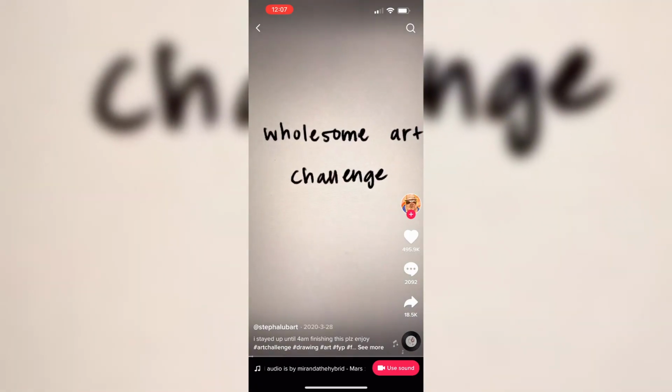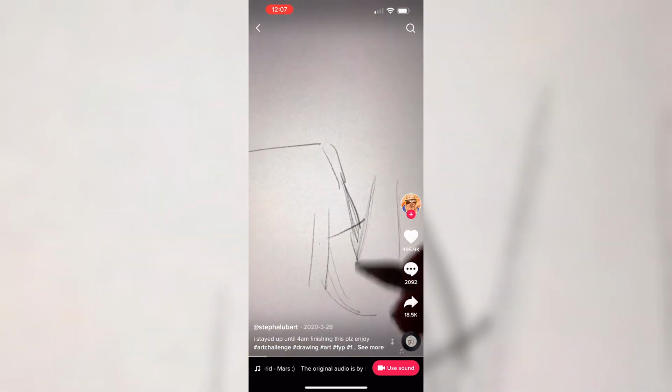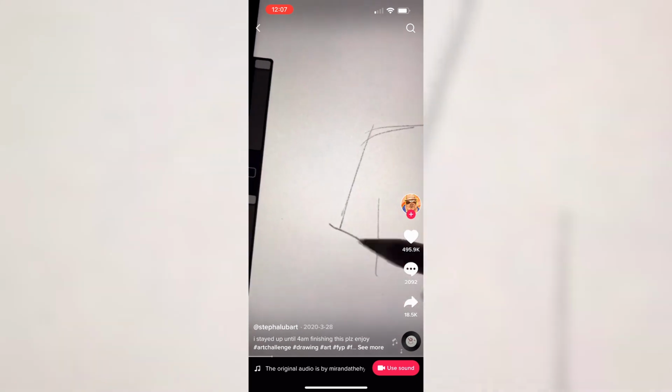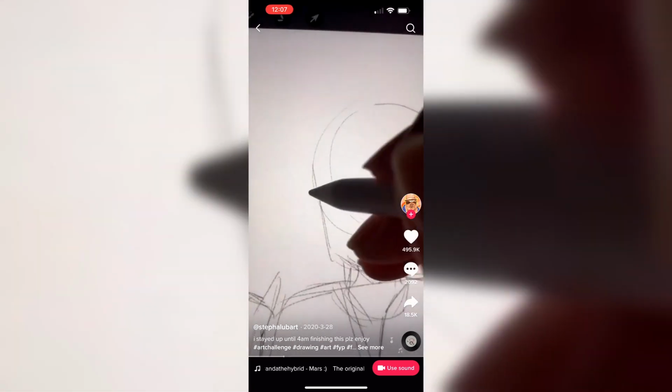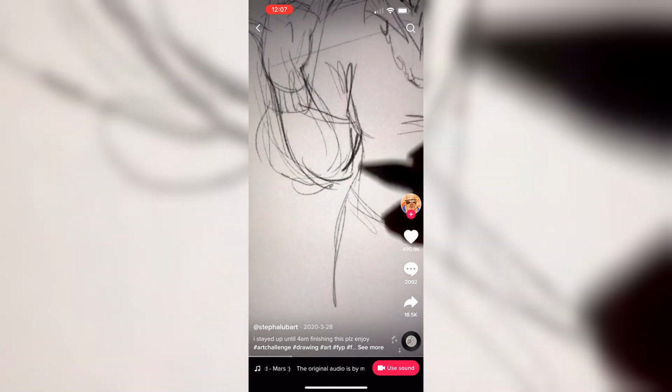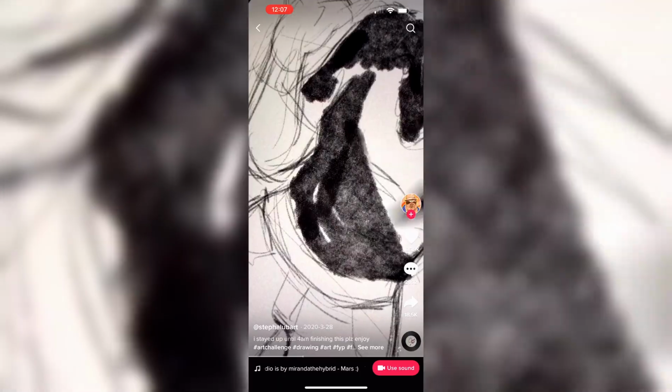Wholesome art challenge. So what you're gonna do is draw yourself idealized. Now by this, I don't mean you have to draw yourself with full makeup or a six-pack of abs, or guys, you don't have to be 6'3", girls, you don't have to have a skinny waist and a full chest and big butt. What I mean is draw yourself how you want to be. You know, I really like that challenge.